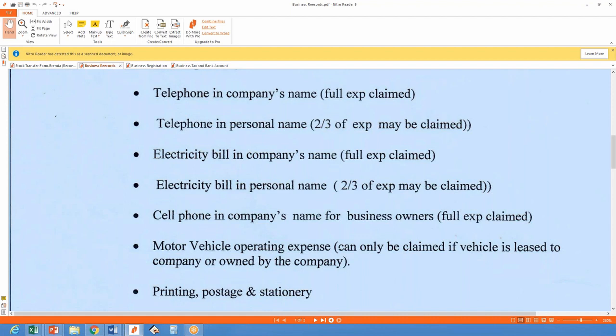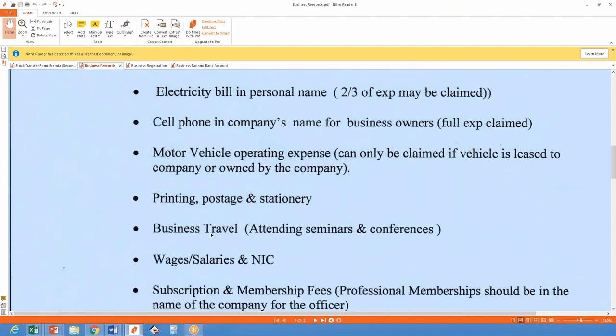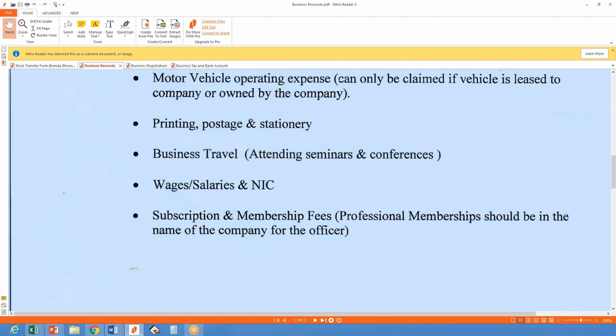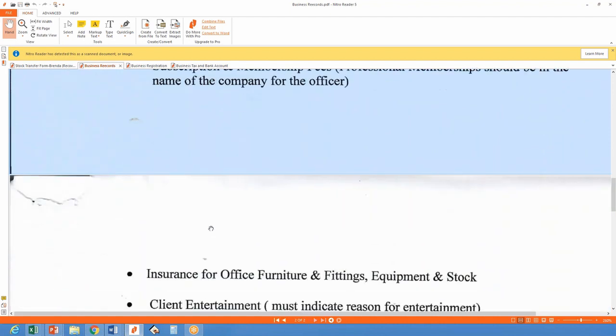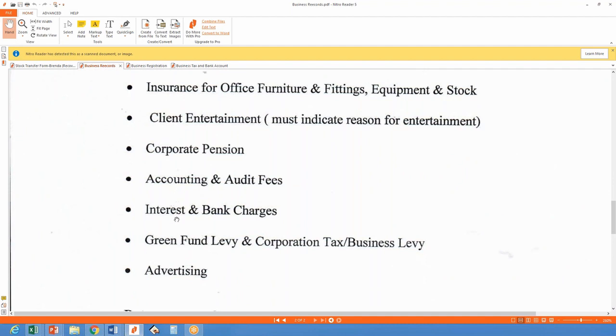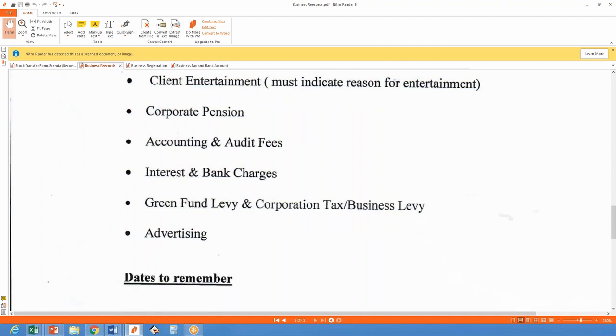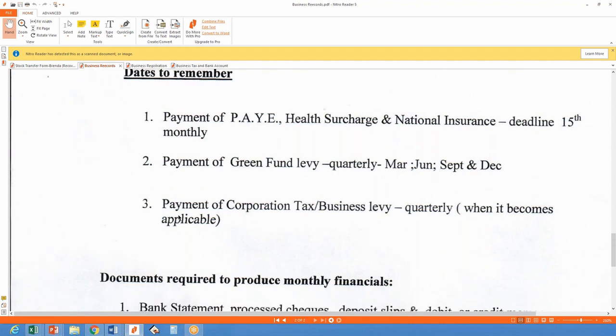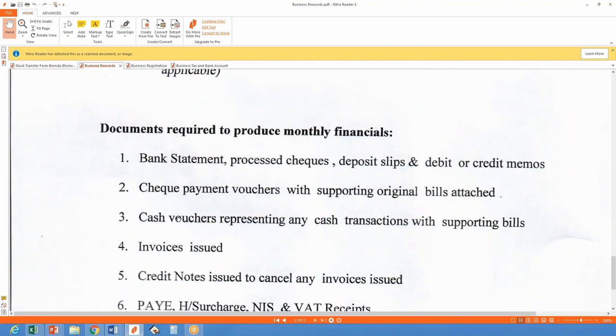With regard to motor vehicle expenses, all operating expenses of the motor vehicle, printing, postage, and stationery, business travel, and salaries, subscription and membership dues, insurance payments, client entertainment, your pension plans expenses, accounting and audit fees, interest and banking charges, advertising. So the dates to remember: the 15th of the month, and the quarter days: March 31st, June 30th, September 30th, December 31st. Quarter days to remember that payments must be made, and the documents that we required to maintain your accounting system.